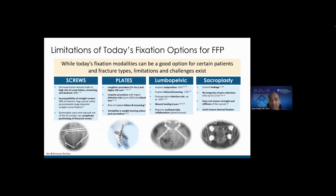I think it does a decent job maybe stabilizing the pelvis, but biologically, the cement may not be the best for this sort of poor quality bone. There obviously is concern about cement leakage. And similar to other cement type procedures, there can be adjacent level changes as well. And so I don't look at sacroplasty typically in my practice as a terribly biologic option, and a long-term solution.